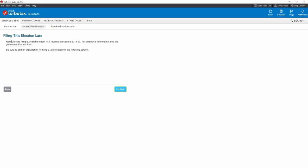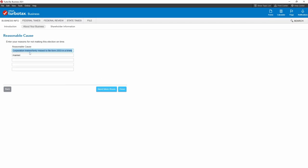I'll show you how to do it soon. Filing this election late is one of the forms that TurboTax will send for you, and our explanation why we didn't file is because we missed the deadline. We didn't miss to file it, and that's it. You don't have to give any more information other than that. Okay, and the incorporation information: we incorporated in California, and the election was January 1st, 2021.